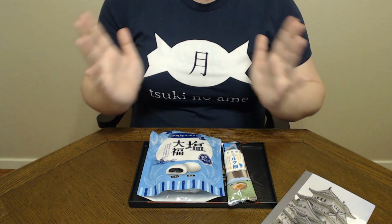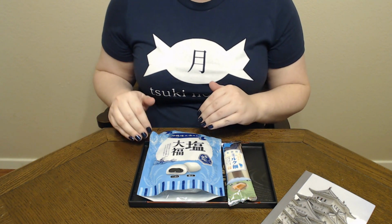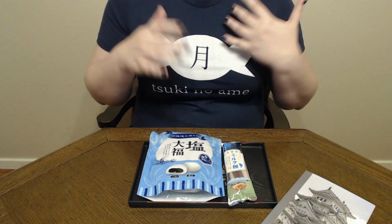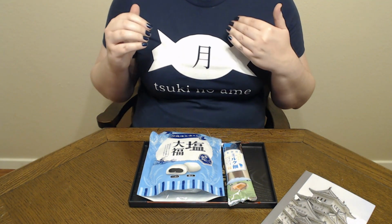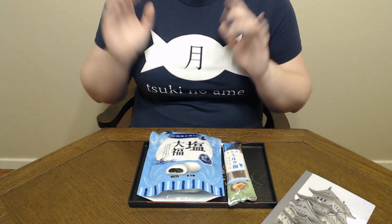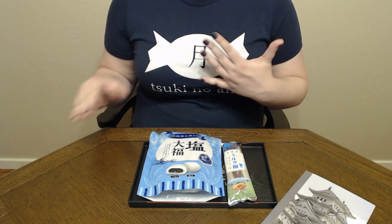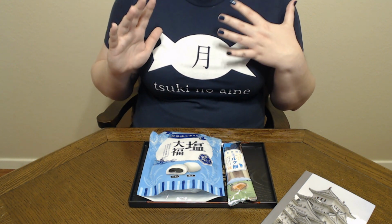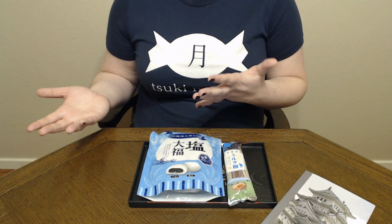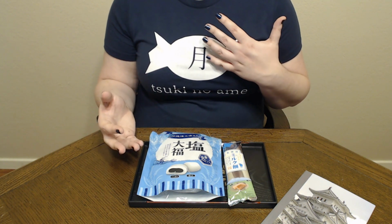Gochisousama. So real quick to recap, we did the Okinawan salt Daifuku, which is sweet, salty. The salt definitely kind of lingers. If you're a fan of things like salted caramel, then definitely give it a try. If you're not a big fan of this salted sweet trend, then maybe give it a pass. Though texturally and just for the experience, I would recommend it, even if it isn't my personal favorite.